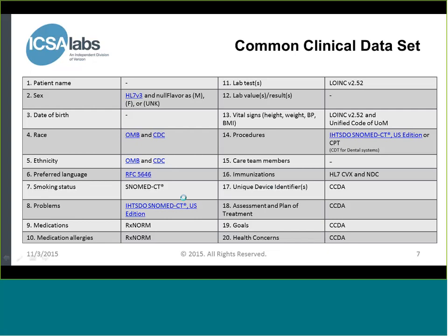Here is the new and improved Common MU dataset, now called the Common Clinical Dataset. So first let's talk about sex. Sex now requires that HL7 V3 be used in combination with a null flavor value, and those values should have attributes of male, female, or unknown. And this coding that ONC has stated is intended to represent birth sex only.